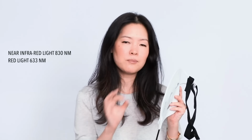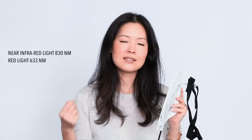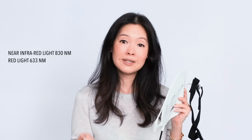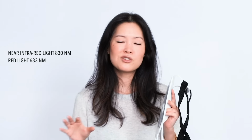So this uses that optimal combination of 830 nanometers infrared light as well as the 633 red light. Like I said, most masks out there only will give you the 633 nanometers red light. And if the nanometers are not disclosed for anything LED, then I wouldn't even consider it. It wouldn't be an option for me. This has been tested to be safe for the eyes at the highest international standards.